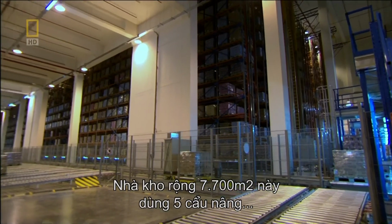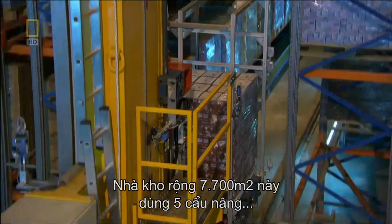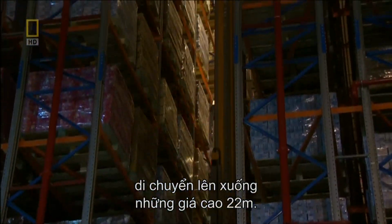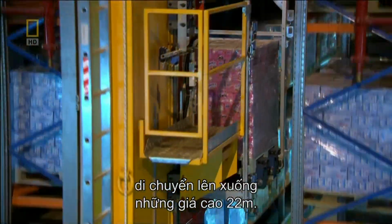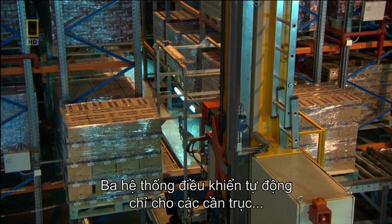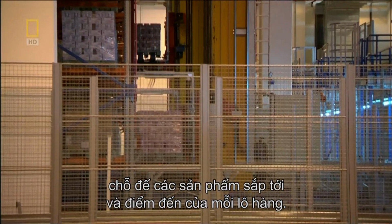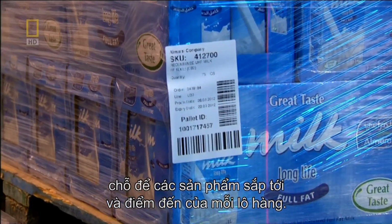This 7,700 square metre facility uses 5 stacker cranes that travel up and down the 22-metre high racks. 3 automatic operating systems tell the cranes where each arriving product needs to be stored and where each outgoing pallet needs to go next.